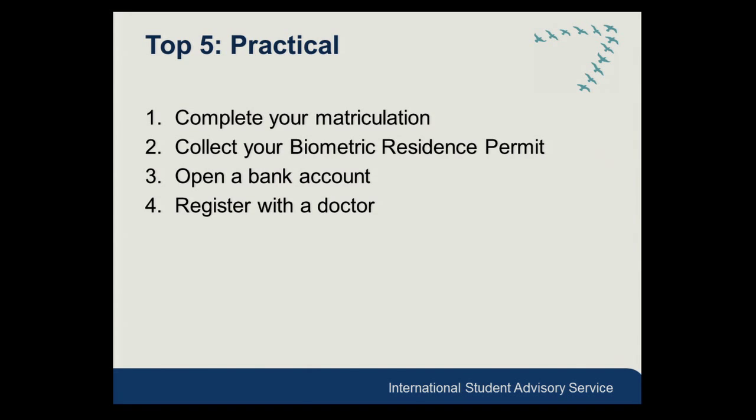Registering with a doctor is very important. As international students in the UK with a Tier 4 visa, or as European Union nationals who are living here, you're entitled to free medical care from the National Health Service, and your access into that is to register with a doctor. The way that this is normally done is that you go along to any doctor's practice. It doesn't have to be the university one, though that is quite a good one. It's very central. Fill out a couple of forms. Normally you have to go back for a short appointment afterwards, but once you've done that, then you'll be registered and won't have to pay anything for your healthcare.